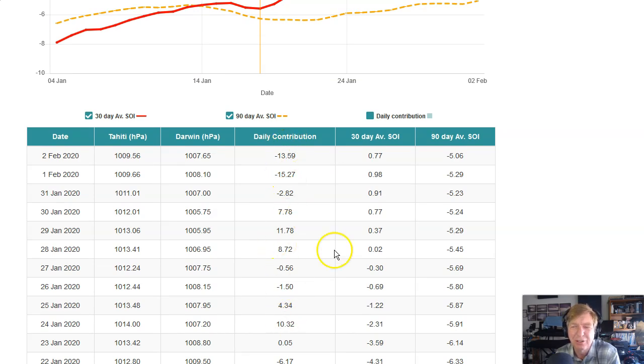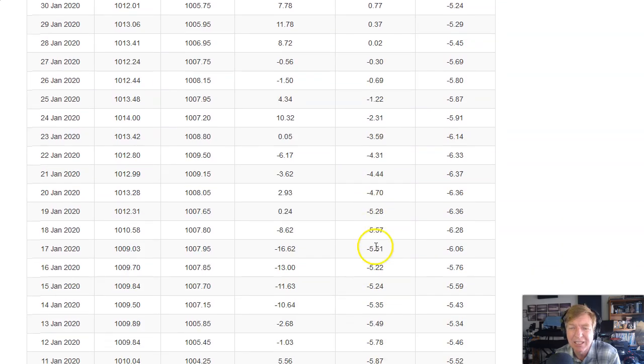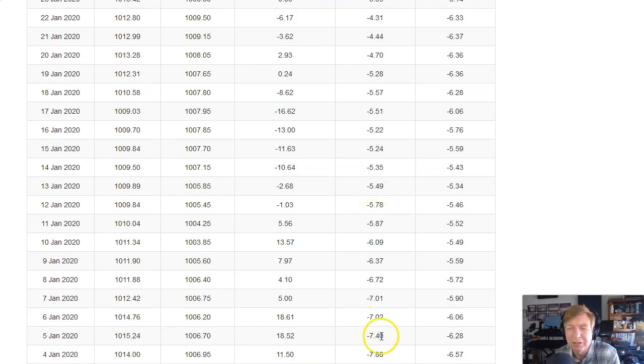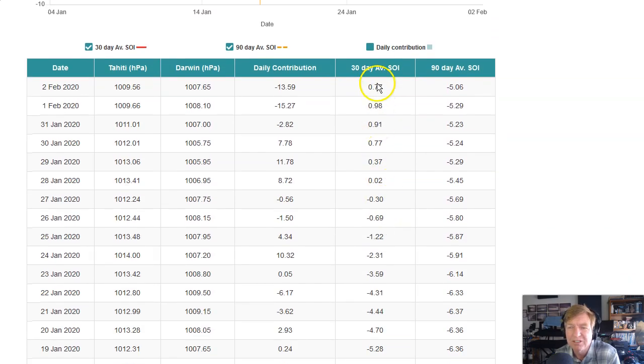This data is very noisy. The 30-day average is probably more your active phase, inactive phase indicator. Today, the value is plus 0.77 and has been steady. Now, you see back in January, it was negative. In early January, it was negative, and it's been rising nonstop since then. If you get positive, or if it's steadily rising, that's a sign of the inactive phase of the MJO. Looks like we're there.